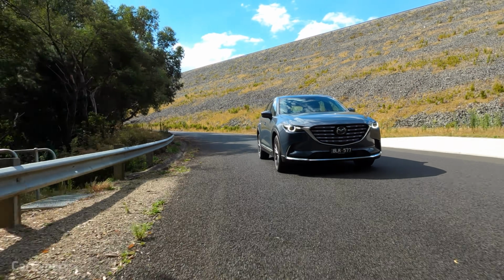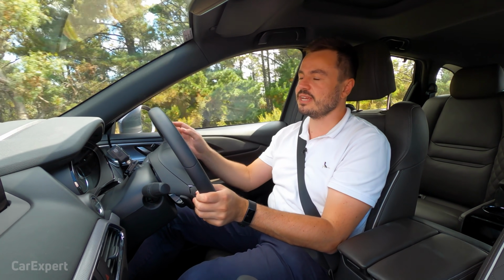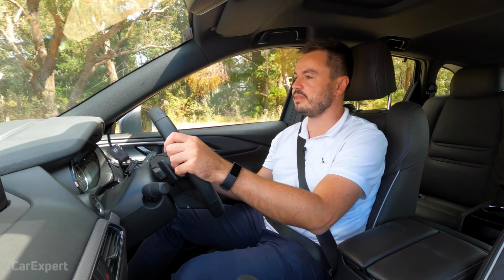What I would like to see though, and something we haven't had a chance to do here, is what this feels like with 6 people on board in this particular configuration, because an engine like this feels good now when it's just me and Igor in the car, but load it up with people and they can start feeling like they're struggling a little bit, especially if you are towing something as well.